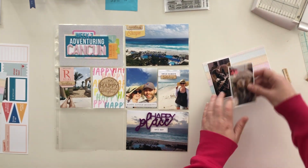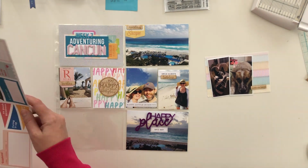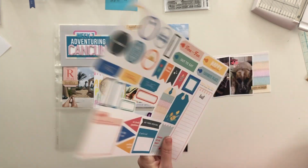And then I added one that says Sunday along with that relax ticket to the final photo there on the left. And now I'm working on the other 4x6. So I was trying to find something to add my journaling.